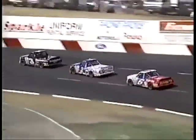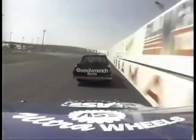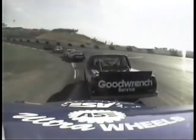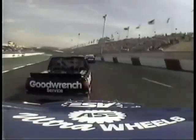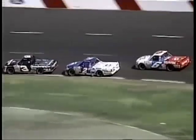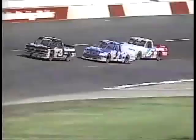I think where Mike Bliss really shines, and I think his 2 wins earlier this year shows it, is a track like this where tire management is so important, where you got to finesse that truck and really take care of those tires. That's where Mike Bliss really shines. That's Bliss right there in the 2. Skinner in the 3, just ahead of him. And Corelli in the 6.